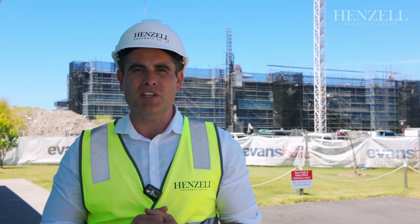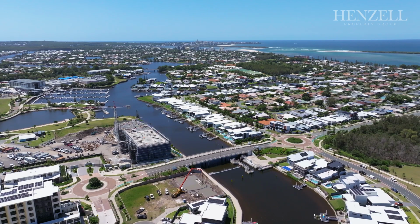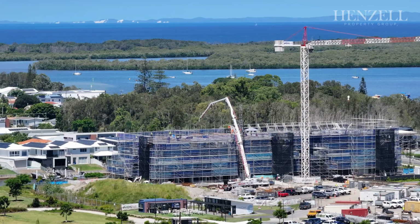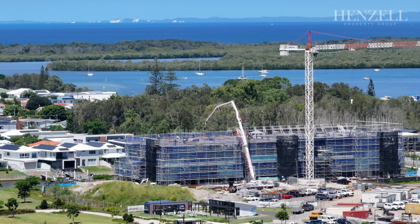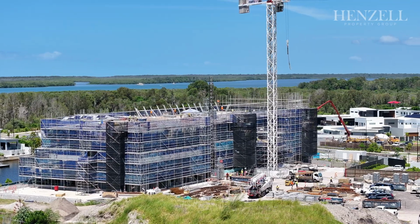As we progress up the building, you start to really appreciate that northeast view and wrapping around to the east to Golden Beach. It's an exceptional place to call home, and it's exciting to see what we're going to be delivering here at Pelican Waters.